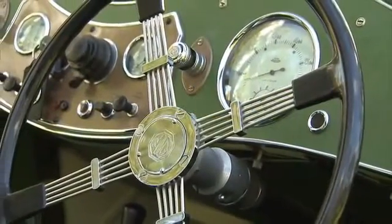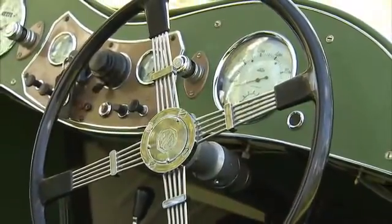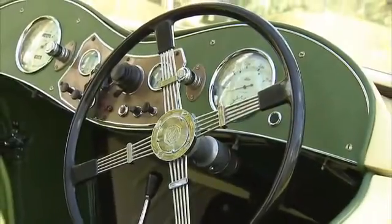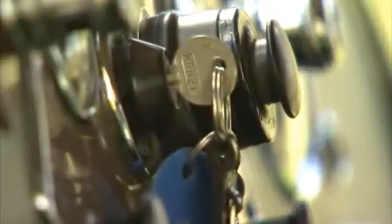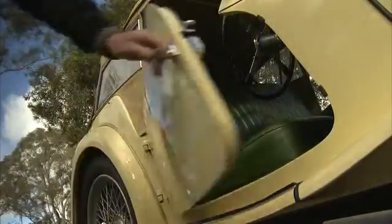Driver comforts are at a minimum in the MG TC. A cockpit-style driver position in front of a very retro spoke steering wheel set the tone for a plain but functional interior. Classic instrumentation spread right across the dashboard, a flat windscreen and suicide doors are all hallmarks of a time long gone.